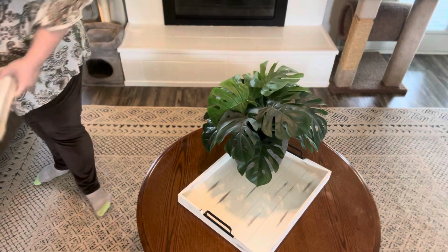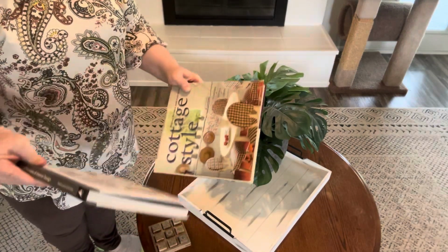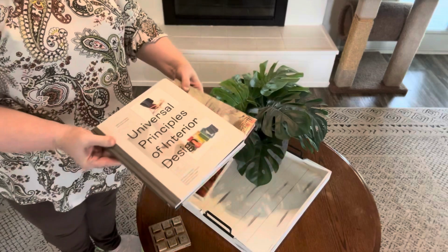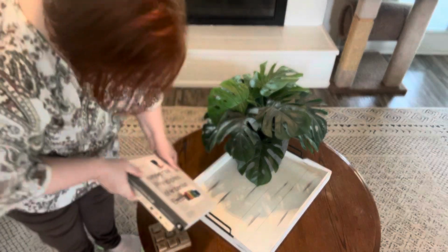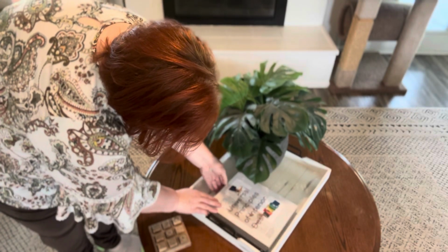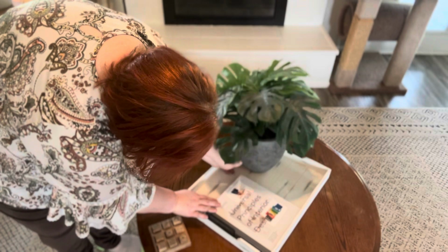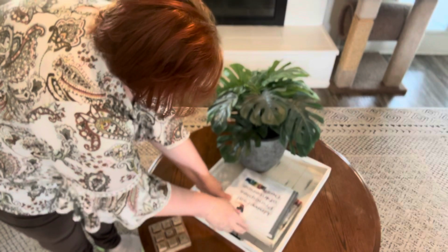I have a couple coffee table books that I got at the local thrift store. One is Cottage Style. The other one is Universal Principles of Interior Design. I think I'm gonna set those there. I may adjust.